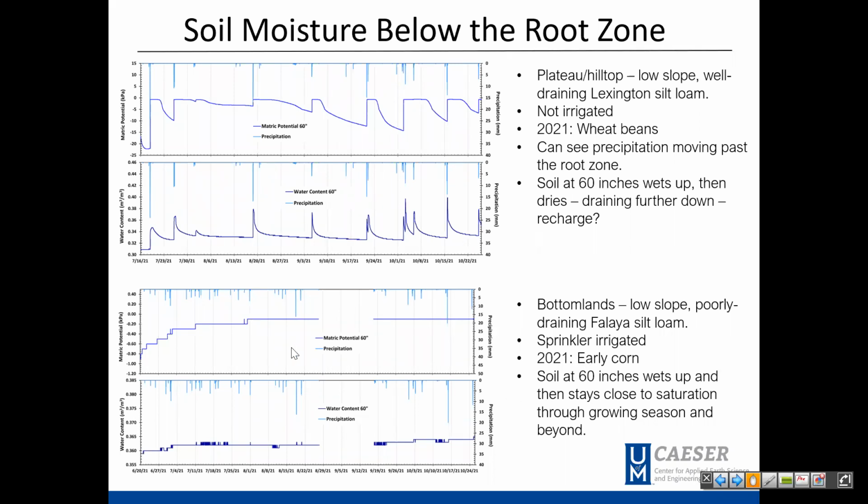And you can see I also have the three soil moisture sensors in the root zone, at 6, 18, and 30 inches. Then I've got the same matrix potential and water content sensors down at 60 inches. This one is a completely different picture. In this field, once the soil at 60 inches wets up, it stays that way pretty much all winter long.